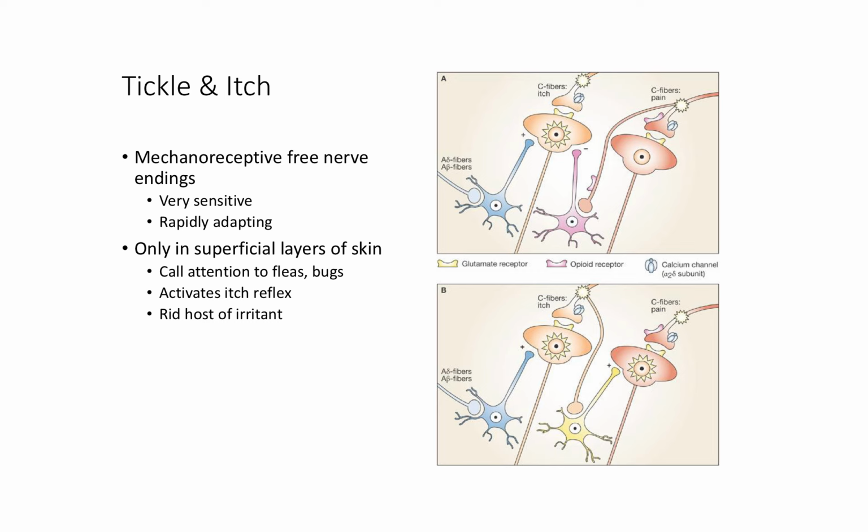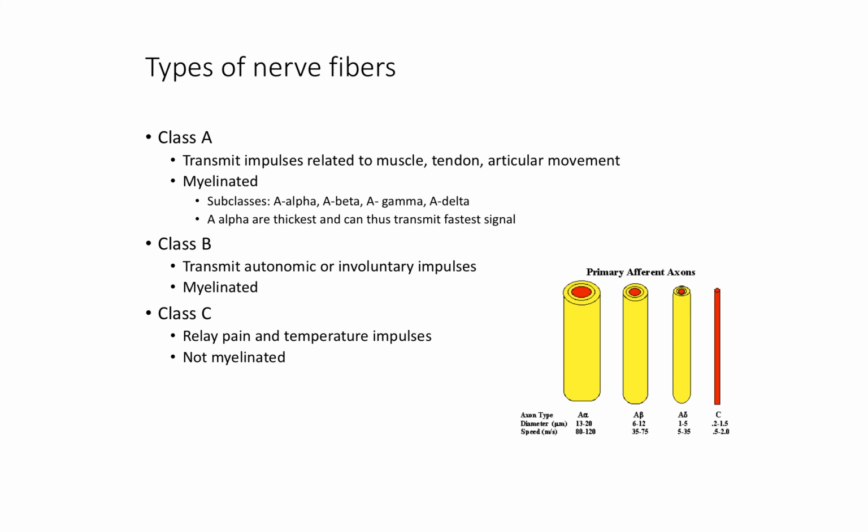But what you can start to kind of add together here is, when you think of somebody on opiates, one of the side effects is feeling really itchy. Well, why is that? Because it's affecting this pathway, and this is also something that transmits tickle and itch. And if we're affecting it, we're going to affect more things than just pain, because things are so interspersed. All right, so I mentioned that tickle and itch, they travel by C nerve pathways. Well, what does that even mean?